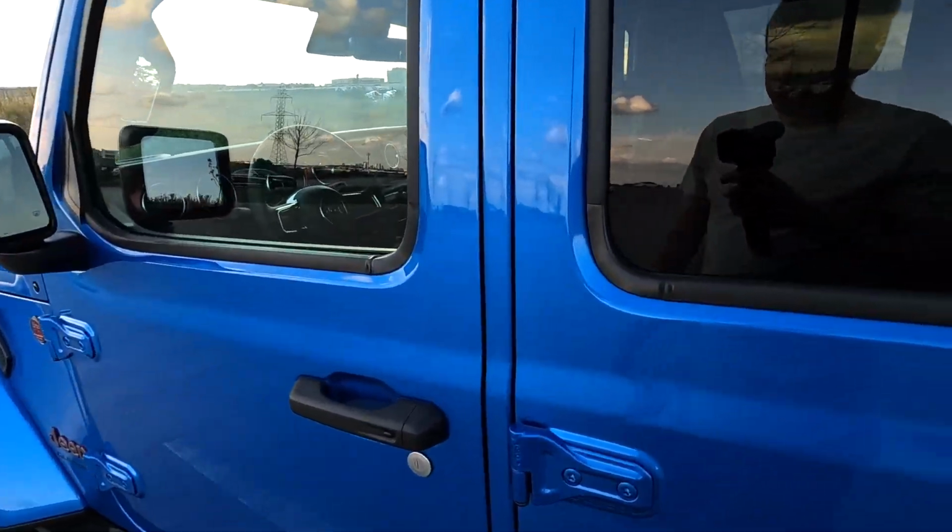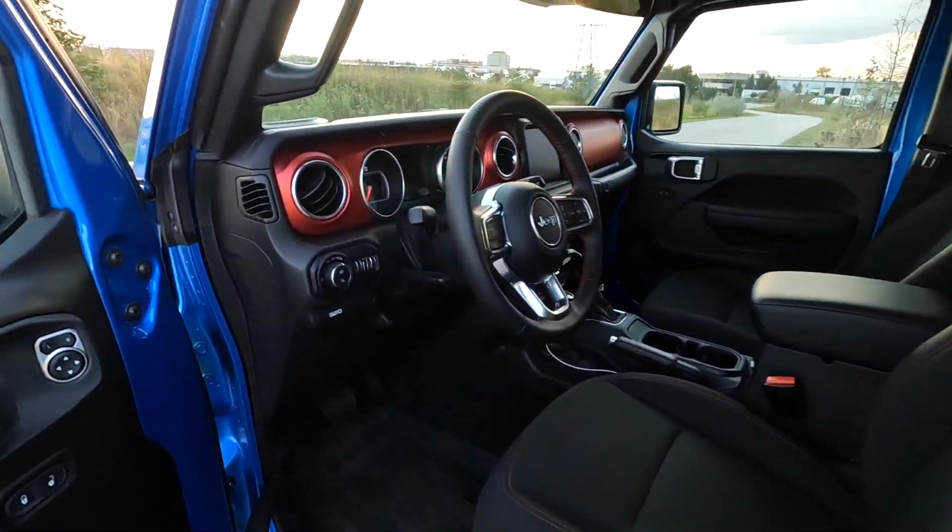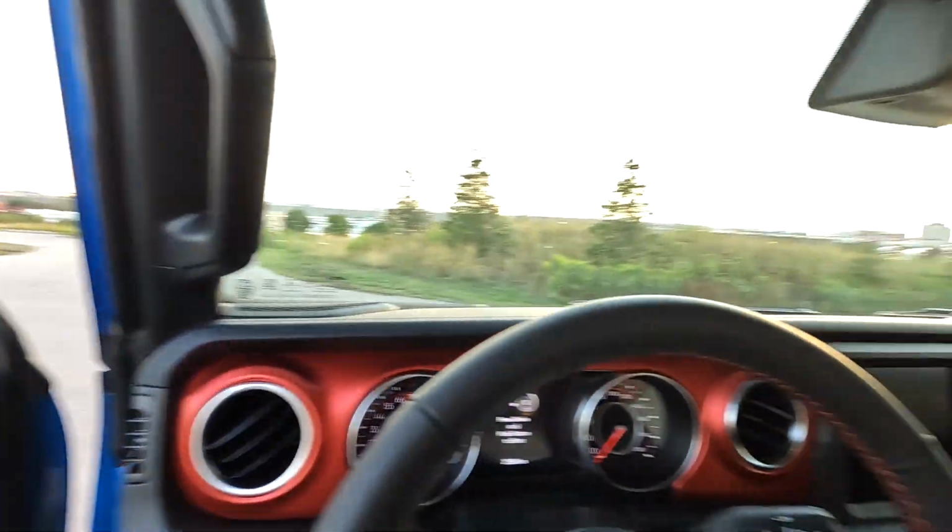And it is very windy today, so I'm going to try to block a bit of the wind by kind of sitting in here halfway.